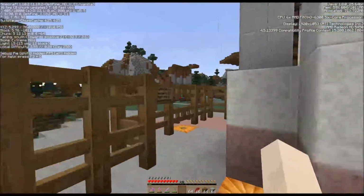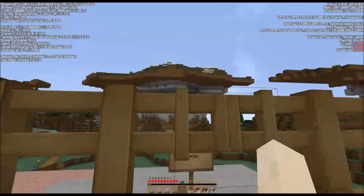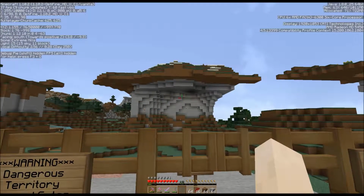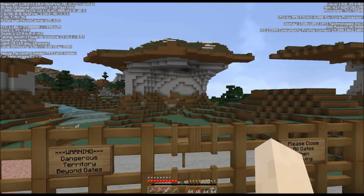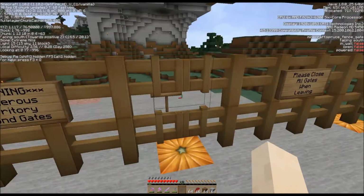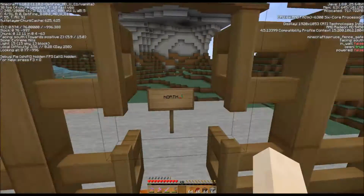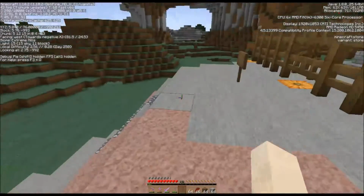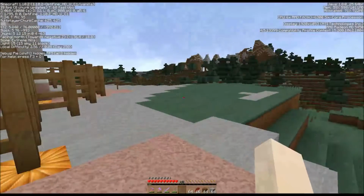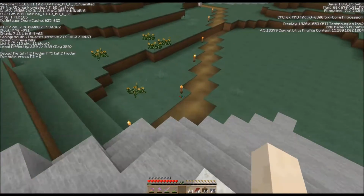So then, going around here, same signs about the dangerous territory, because although there is some light over there, that was a pretty big dark-looking hole over there, that just kind of displays what is over there. There were a lot of mobs coming out of there too. So I wanted this to be fairly safe coming down here, but it's not well lit. Nothing's lit here on any of this platform here. Follow path to abandoned mineshaft entrance.